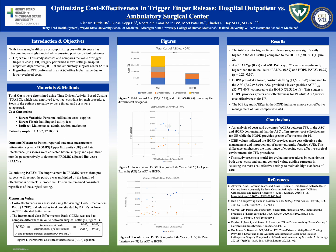Turning our attention to Figure 3 and Figure 4, we found mixed results in that ACERs for PROMIS pain interference were lower in the HOPD, while ACERs for PROMIS upper extremity were lower in the ASC. However, ICERs indicated a higher total cost-effective management for pain at hospital outpatient procedure departments.